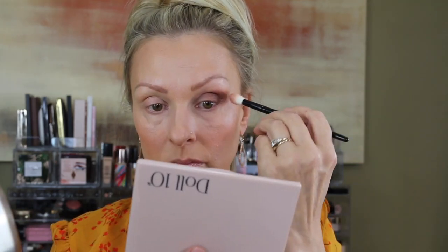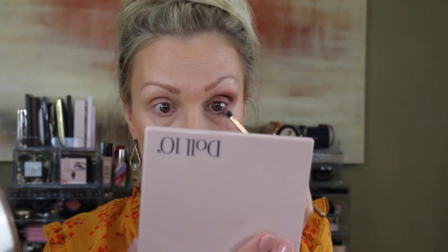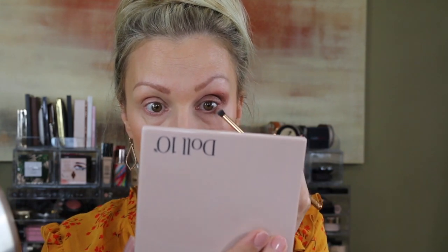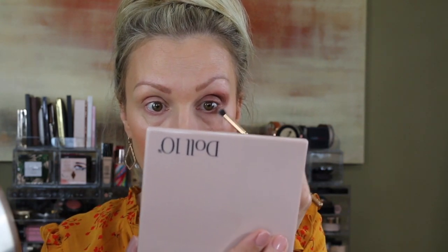I'm going to take that about 1/3 of the way in to my iris. And I'm going to take a smaller pencil brush, and I'm going to take that shade. That is a gorgeous shade. And I'm going to go on my lower lash line. That is such a pretty shade. It's kind of like a mink shade.